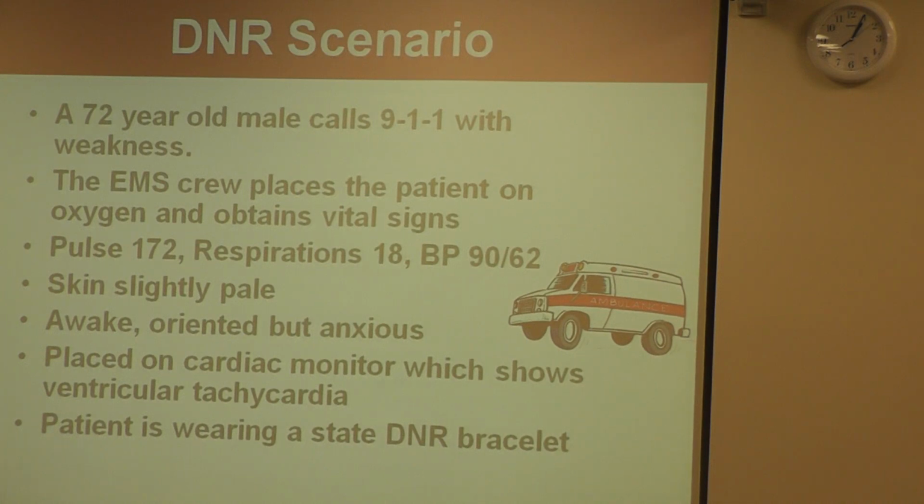His skin's slightly pale, he's awake and oriented but anxious. I'm going to hazard a guess, if I had a pulse rate of 172, I'd be feeling a little bit anxious myself. He's placed on a cardiac monitor, which shows that he's in ventricular tachycardia. If you don't know what that is, it's a rhythm that's not very sustainable, meaning that after a very short time period, it's going to go into ventricular fibrillation, and then the patient's going to go into asystole, which means they've basically passed away, and something has to be done if you're going to try to bring him back.